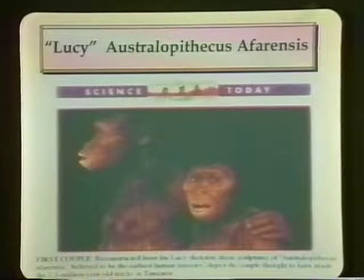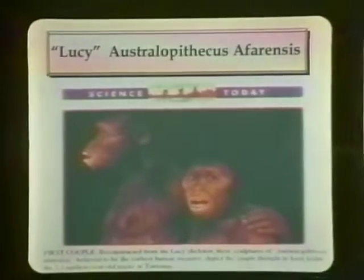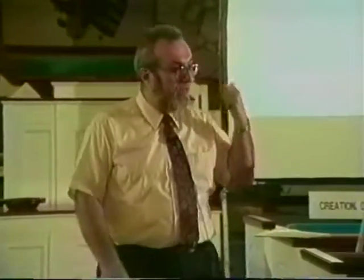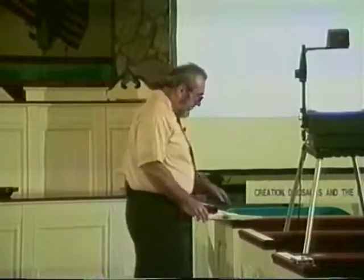Today, this is Lucy, believed to be the earliest human ancestor, it says here. The couple thought to have made 3.5 million year old tracks in Tanzania. Incidentally, those tracks that they talk about there are tracks of what appear to be human footprints. But because they date them 3.5 million years, they tell us it must have been made by Lucy. We don't have any of Lucy's feet in the bones, so we don't really know what her foot looked like.